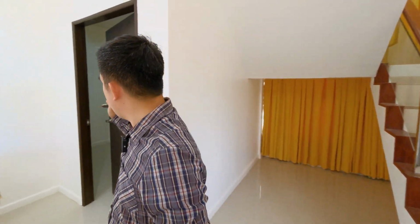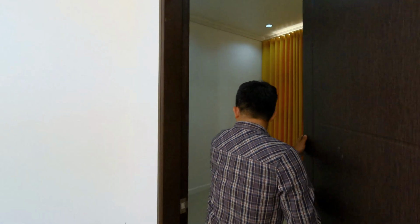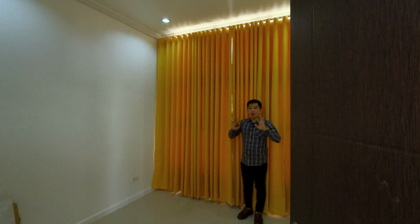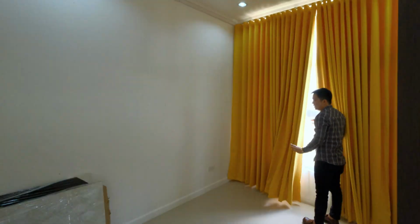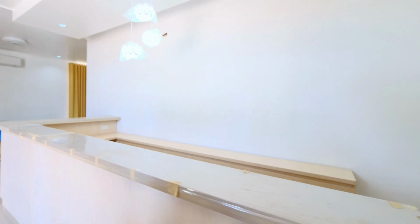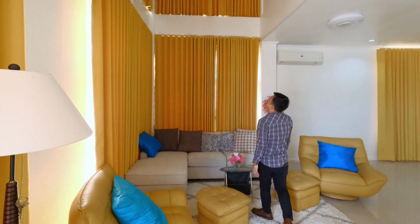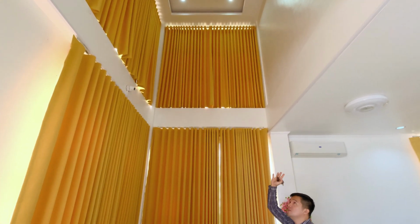And then, to my right side, you have the room in here. Okay, check this one. It can be your extension or office area, with drapes design and big window ventilations. Okay, high ceiling. And then, right here, this is your lounge area, open below. Look, it's fully furnished, no? Ang ganda ng design, no?